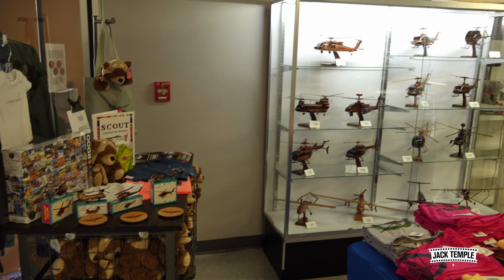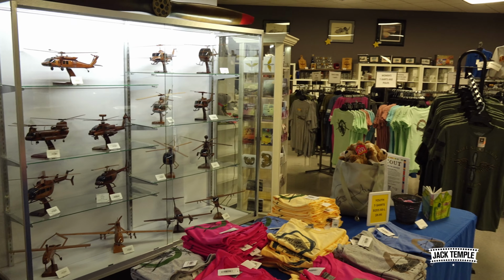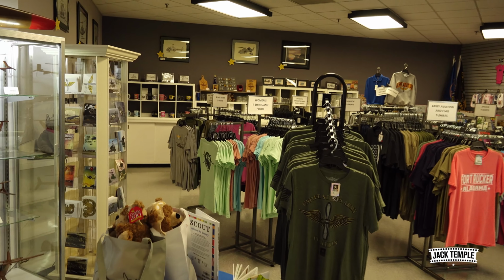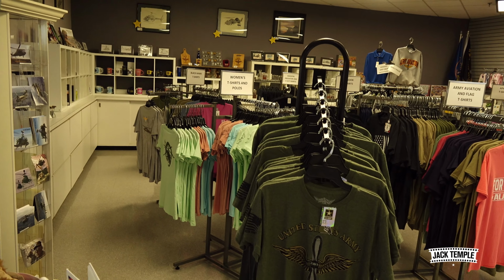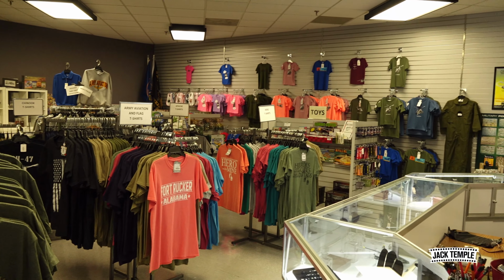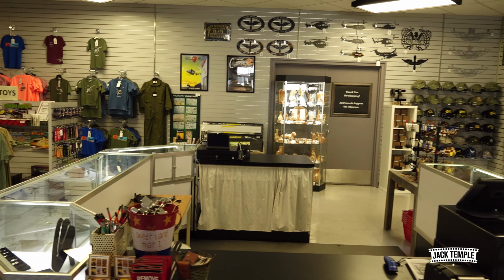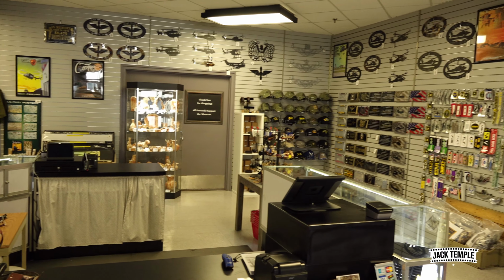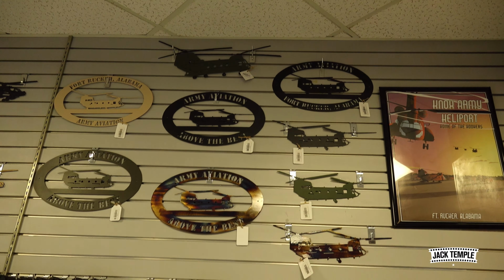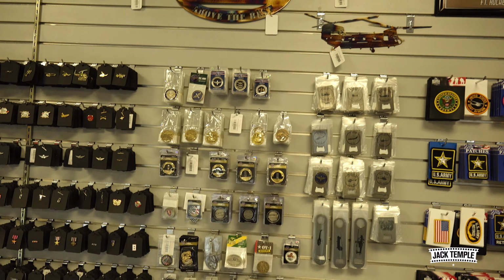Yeah, the museum is open to the public, and all you have to do is stop at the entrance to the gate at Fort Rucker, and you can come in and visit. And I'm going to take a tour here in just a few minutes, but this is the gift shop. Got all sorts of different things, aviation related, helicopter related, pins, and various mementos. But it'd be a great, great Saturday afternoon or whenever to come and visit the museum. Beautiful.